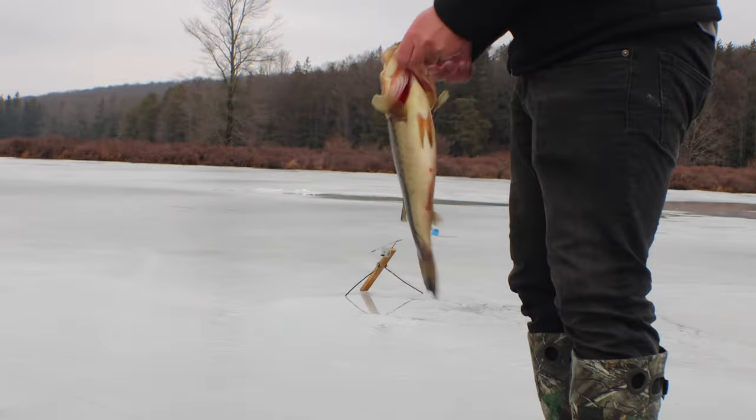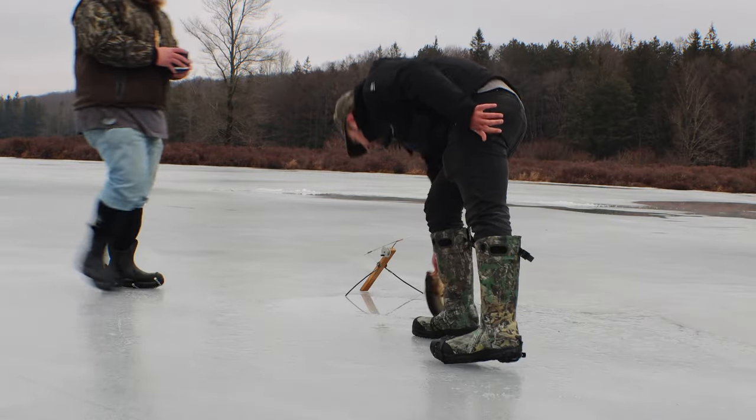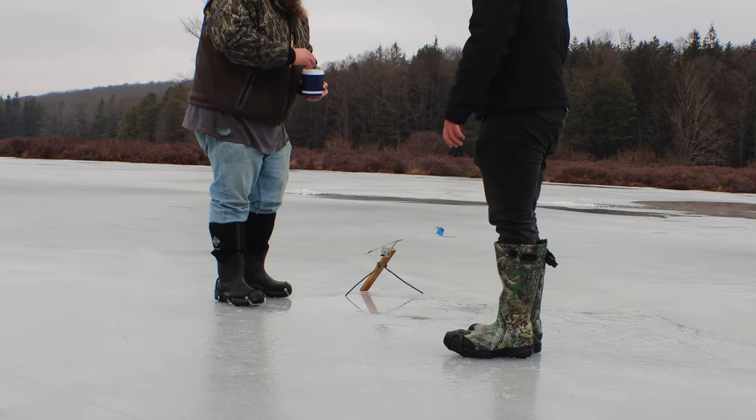You want it? Yeah. He's running. That's a nice one. Yeah. I guess it's bigger than I thought it was. He was pulling pretty good.